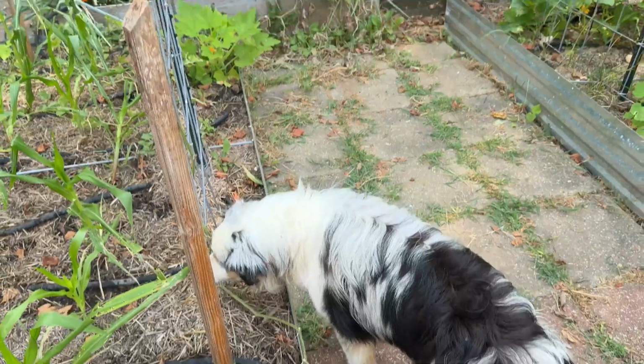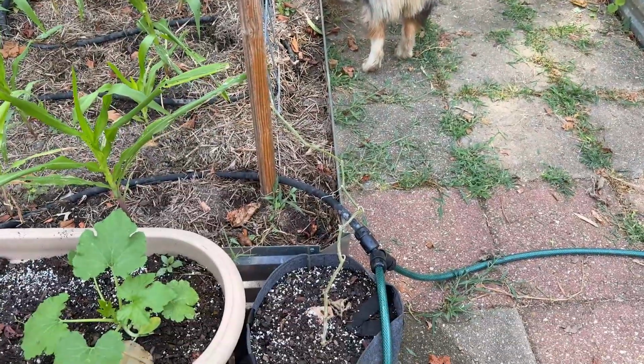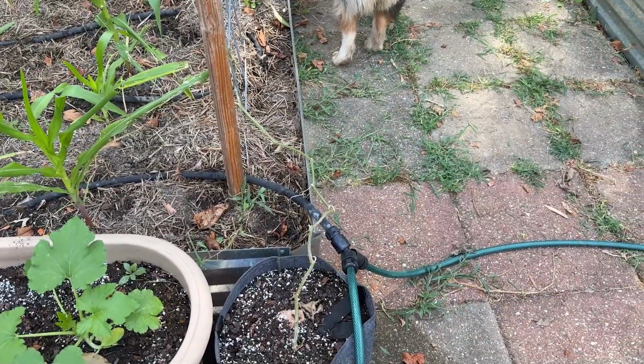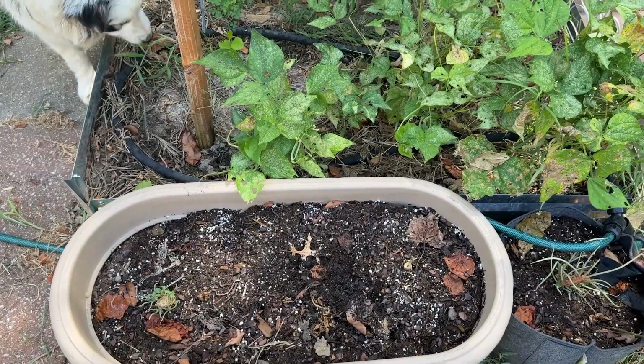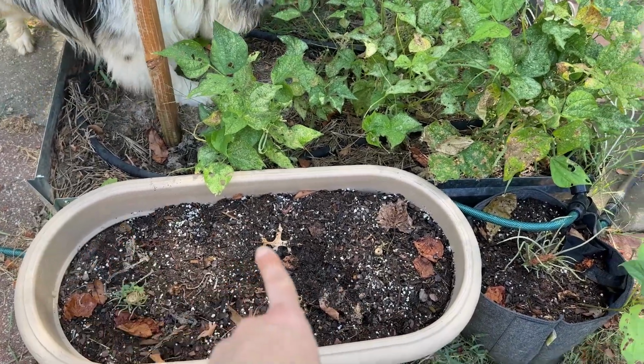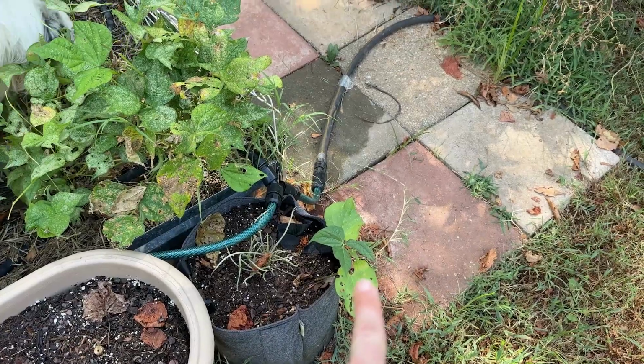And this vine here is my loofah plant, which is my first year planting loofah. We'll talk about that later. And of course, down here it looks like my zucchini never sprouted, so I might be planting another round of that. And then there's my single bush bean that came up.